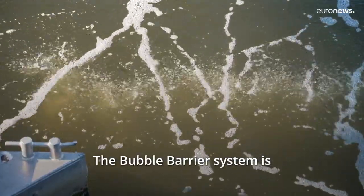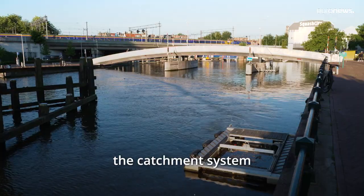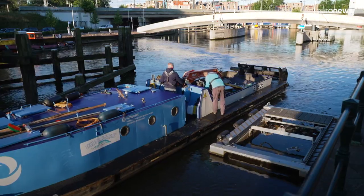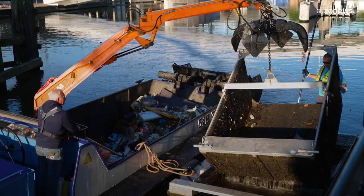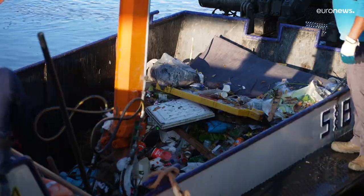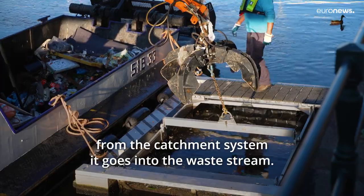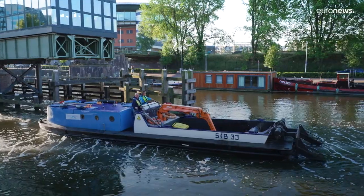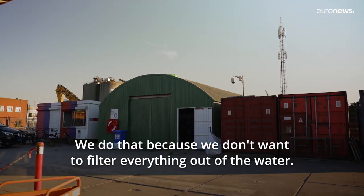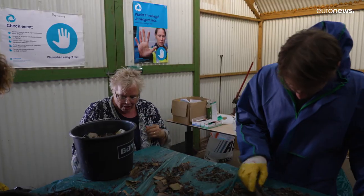The bubble barrier system is mainly composed of three components: the curtain itself, the catchment system that collects the plastic, and then the compressor that's placed in a container. Once the trash is picked up from the catchment system, it goes into the waste stream. The catchment system has a mesh size of 10 millimeters. We do that because we don't want to filter everything out of the water. There are organisms that should stay in there.